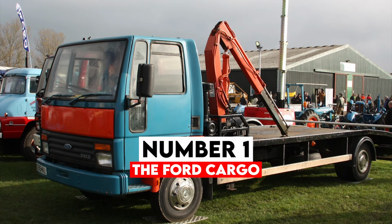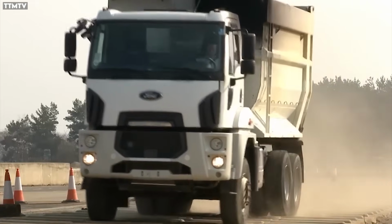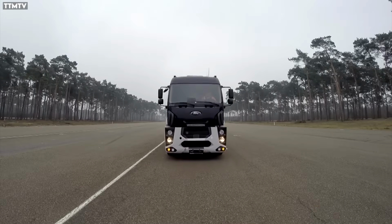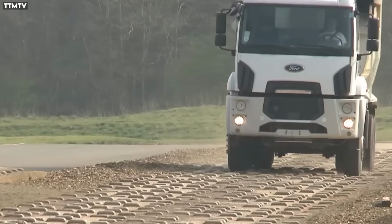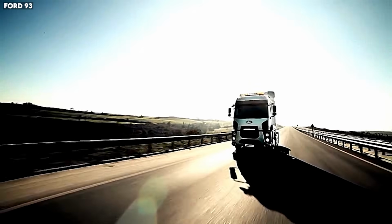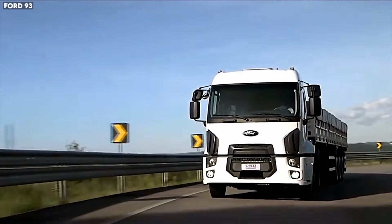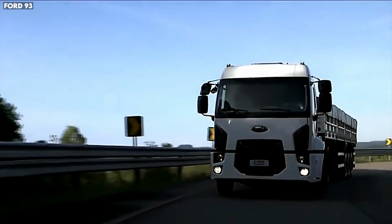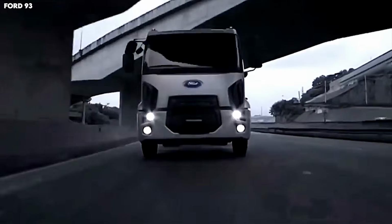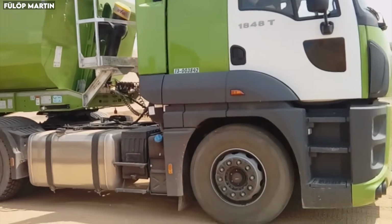Number 1. The Ford Cargo. Our number 1 was the truck that finally killed the legendary Ford C-Series, and then itself disappeared just over a decade later. The Ford Cargo. The Ford Cargo was actually an Italian truck. Originally developed by Ford of Britain and introduced in Europe in 1981, the Cargo was eventually built by Iveco, the Italian truck manufacturer, for the European market.